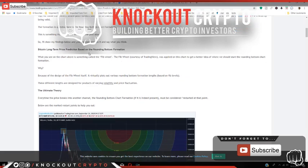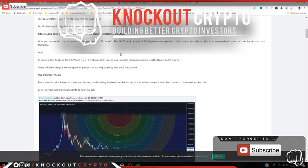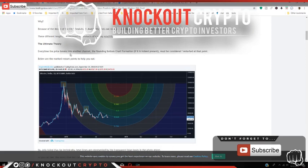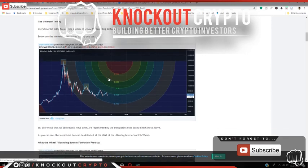Bitcoin long-term price prediction based on the rounding bottom formation. What you see on the chart above is something called the fib wheel. The fib wheel, courtesy of TradingView, was applied on this chart to get a better idea of where we should start the rounding bottom formation. Why? Because of the design of the fib wheel itself, it virtually plots out various rounding bottom formation links based on fib levels. These different links are designed for products of varying volatility and price fluctuation. The ultimate theory: every time the price breaks into another channel, the rounding bottom chart formation, if it is indeed present, must be considered restarted at that point. Below are the marked restart points to help you out.